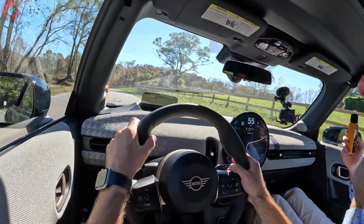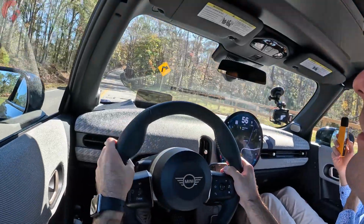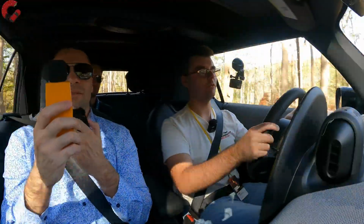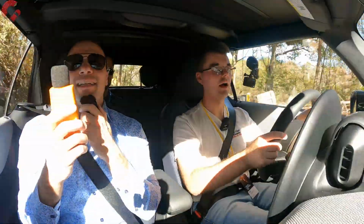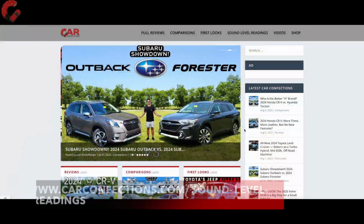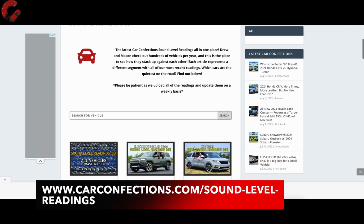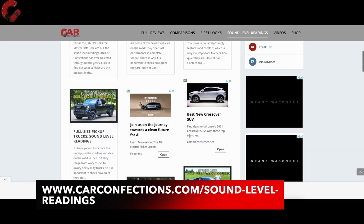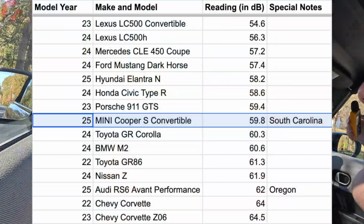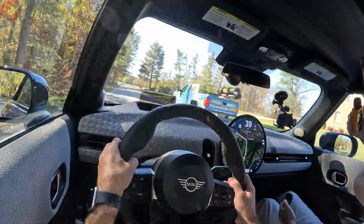All right, so we are going 55 miles an hour for our sound level reading. Slowing down here, but what were we sitting at? We are sitting at 59.8. All right, and that is a really good sound level reading when you consider we have the Convertible, which is going to let just a little bit more sound in than a hardtop model, and we are on some rougher roads that are not back home in Kentucky. So that is a really impressive reading. I'll put a screenshot up on the screen right now and compare it to some of its rivals, but overall I will say I'm very impressed with the reading for this Cooper S Convertible.